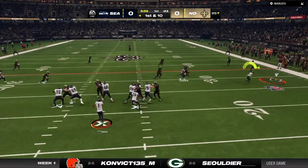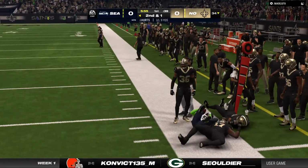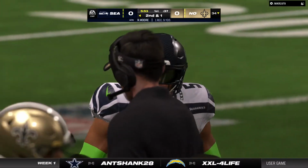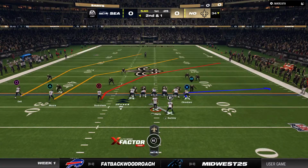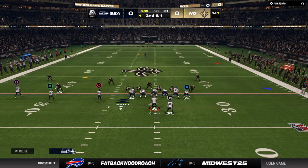First play, and Hurts looking to throw it. Finding Moore on the out route for the completion. I know some guys love to start the year off with a deep shot downfield, trying to begin things with a home run ball. That might be the more exciting option, but I think that this was the smarter play.